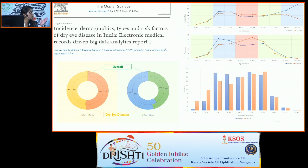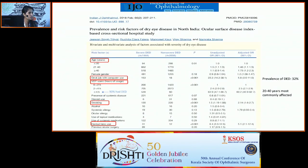we saw that the age-related incidence of dry eye is much higher, and it was much more common in younger males, probably because of occupational risk, and also mostly in females in the 5th to 6th decade, mostly around the perimenopausal age group, also with the change in hormonal levels.